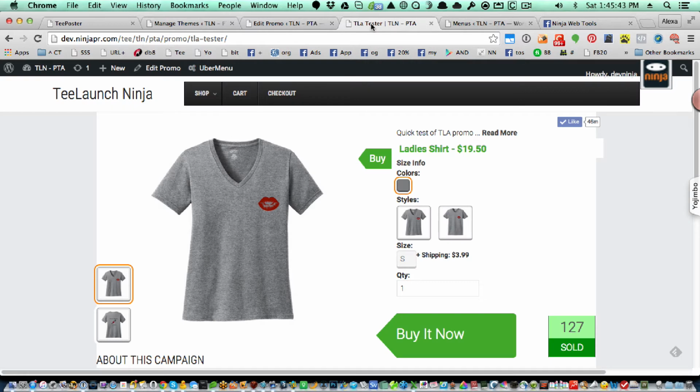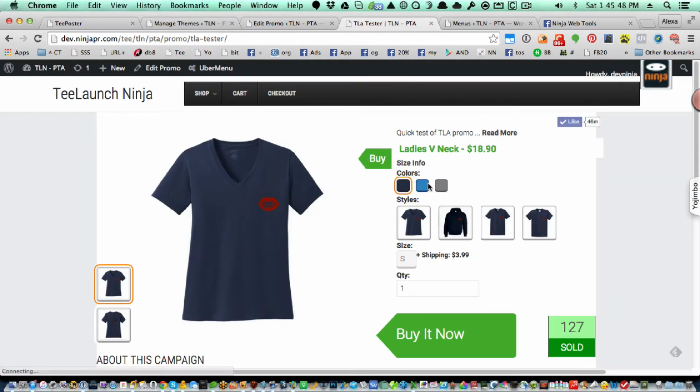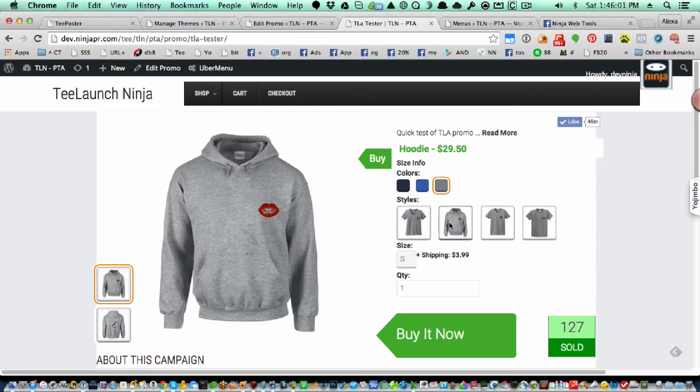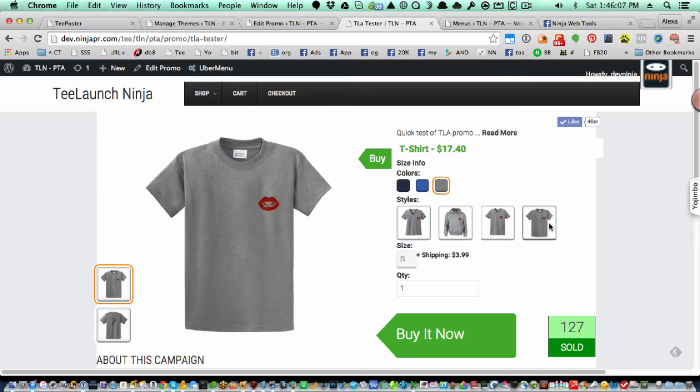And when we refresh the page, you'll see that the shirt now is available in multiple colors. The navy that we added here, the royal, and the heather that we had before. And as you see, we added a couple of styles. So we added the hoodie right here, and we also added the t-shirt option as well. So that's how easy it is to update a campaign within TeeLaunch Ninja.